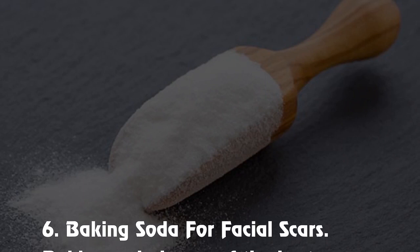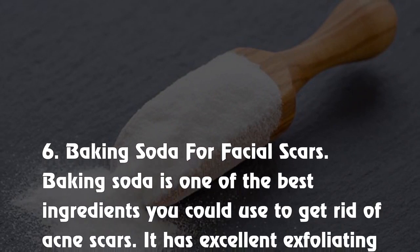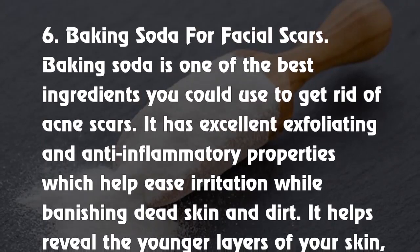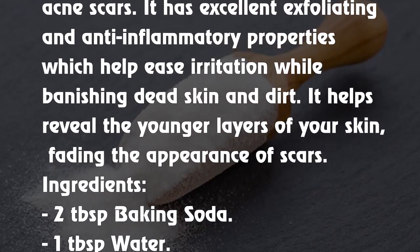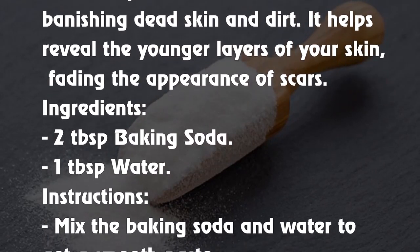6. Baking soda for facial scars. Baking soda is one of the best ingredients you could use to get rid of acne scars. It has excellent exfoliating and anti-inflammatory properties which help ease irritation while banishing dead skin and dirt. It helps reveal the younger layers of your skin, fading the appearance of scars.